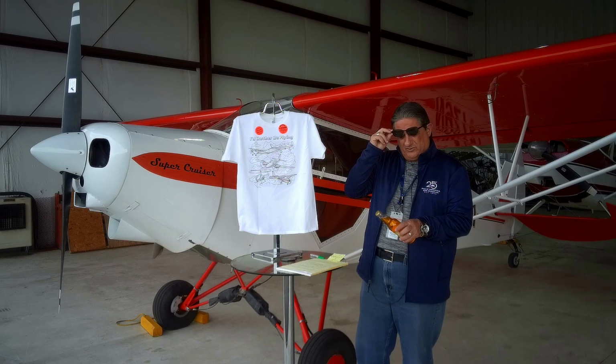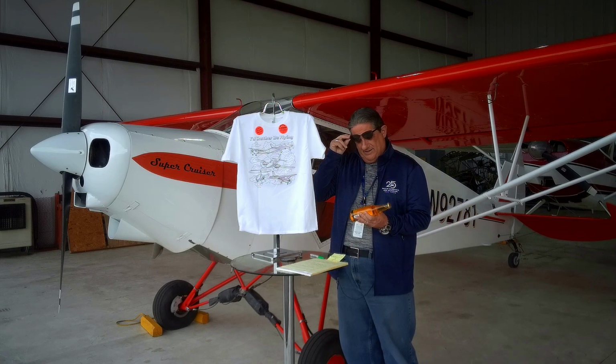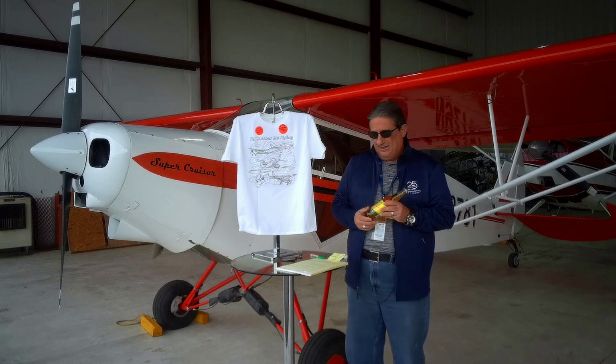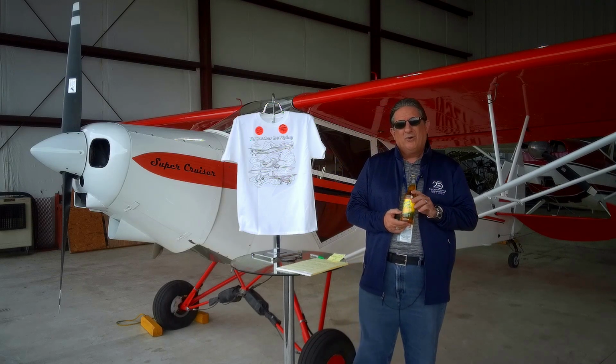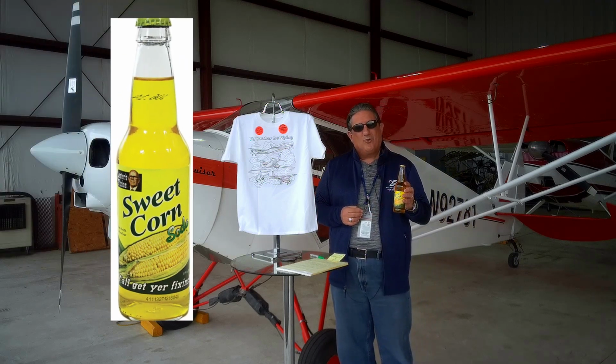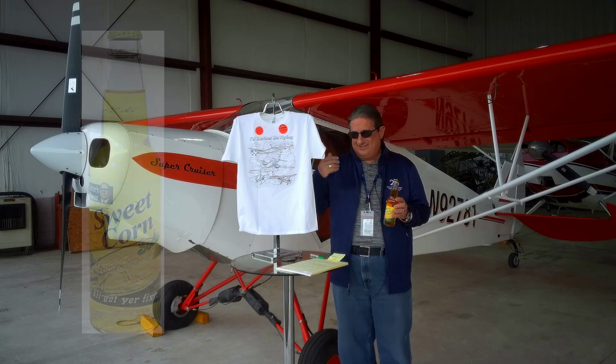12, that may be 1227, 20 something on there. I don't know what that is. Again, all the usual suspects, tons of sugar. But Greg, to celebrate this airplane going into the heart of Americana, we are going to have some sweet corn soda. So now it ties into the hat. It all makes sense, does it not?